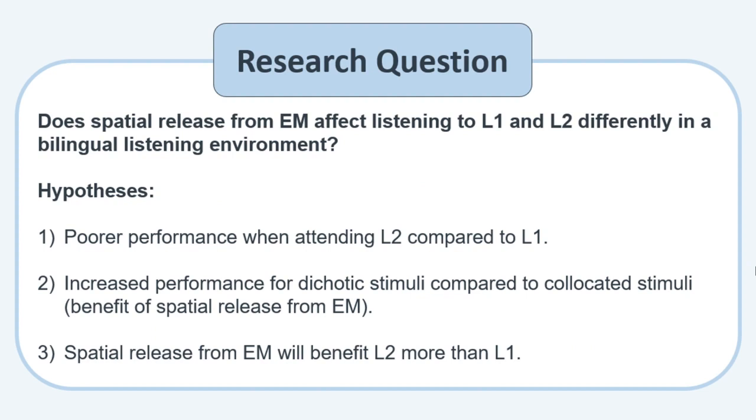So our research question is, does spatial release from energetic masking affect listening to L1 and L2 differently? And we investigated this within a group of bilingual participants in a bilingual listening environment when both languages are present and known to the listener.